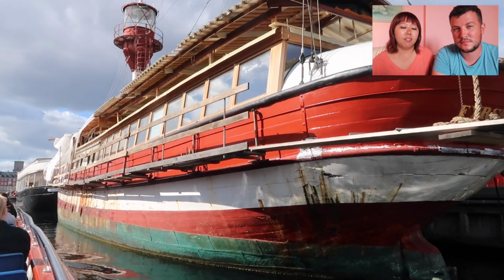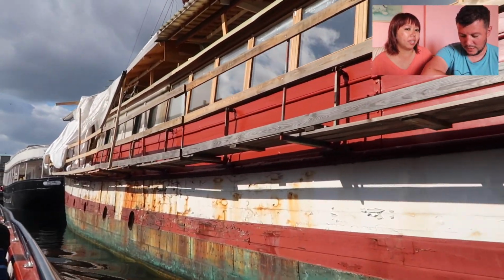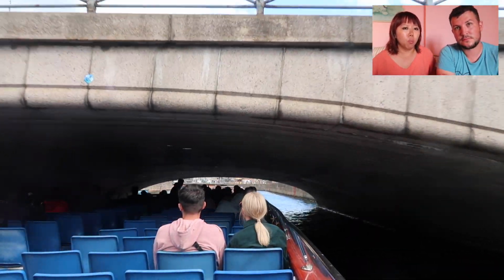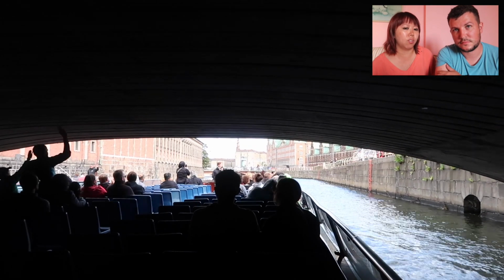What I really loved the most was this canal tour, because we got to see so many parts of Copenhagen. So it's perfect for those, what do you do if you only have 24 hours in Copenhagen? Well, I think doing the canal tour actually gets you a long way.